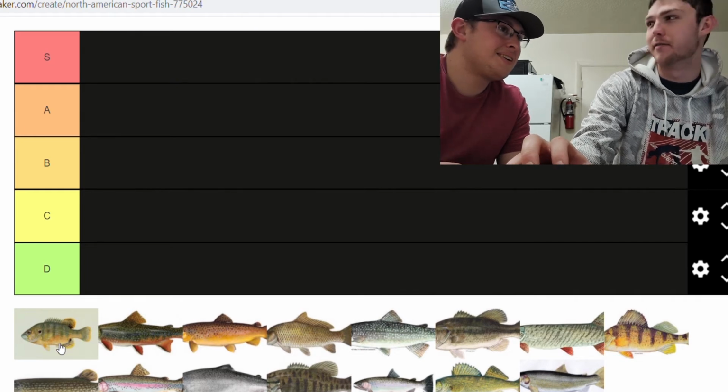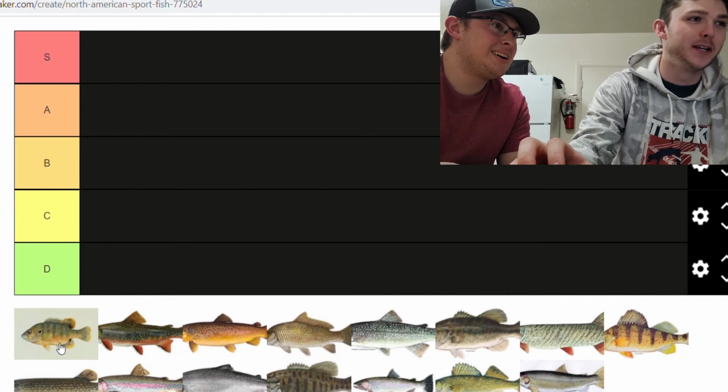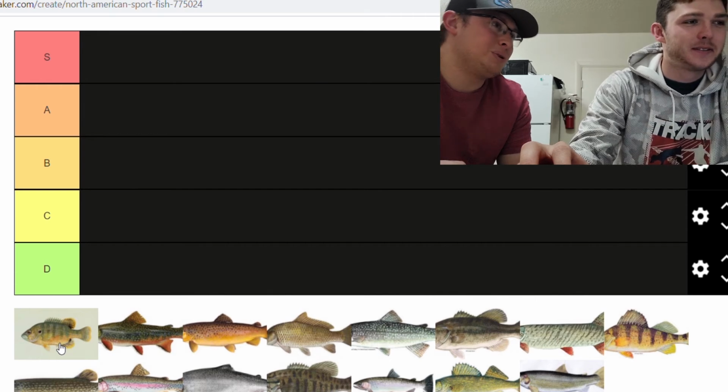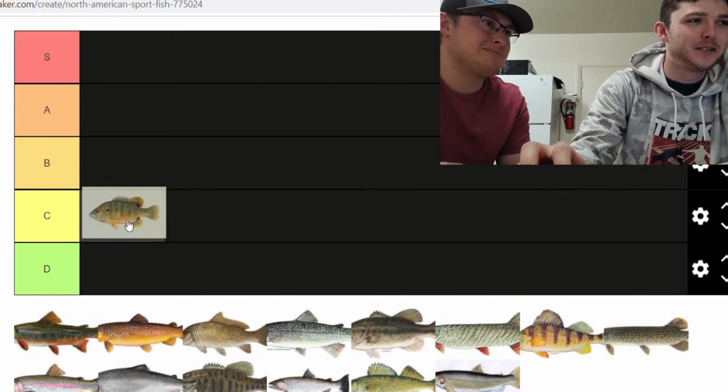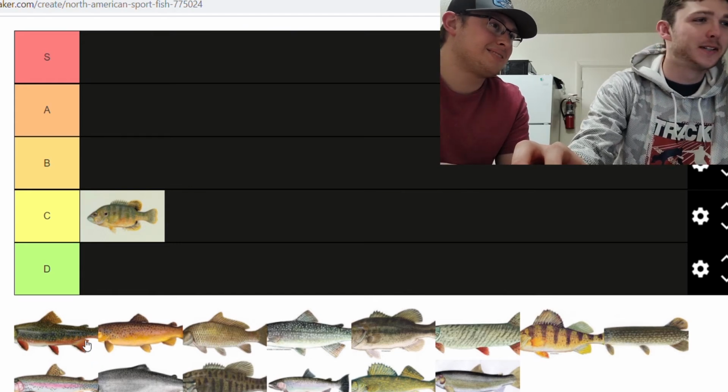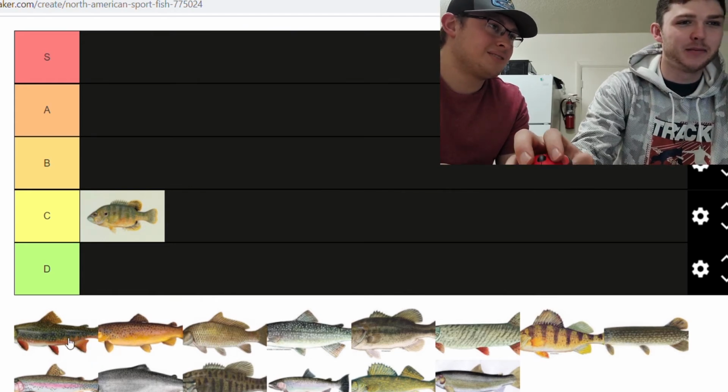So the first one is a sunfish, bluegill or pumpkinseed. For starting out fish, it's probably one of the best ones, but for older people, I'd say C. C. That's where I was going to put it as well. It is a great fish to learn on. So that's what we learned on.